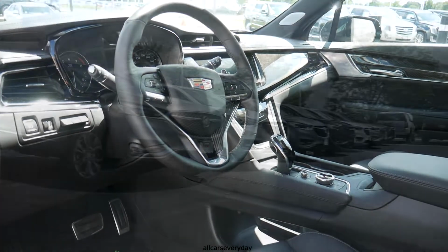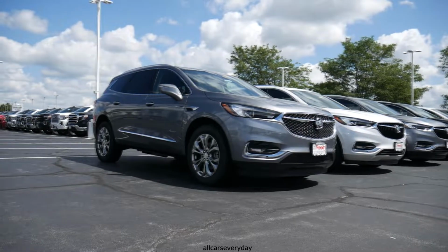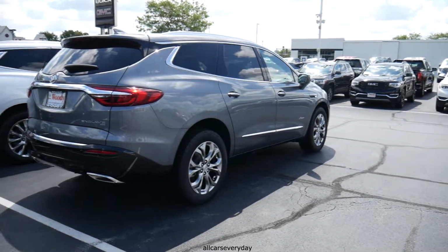The 2020 Buick Enclave Premium with all-wheel drive starts at $51,595, or about $2,000 cheaper than the Cadillac.